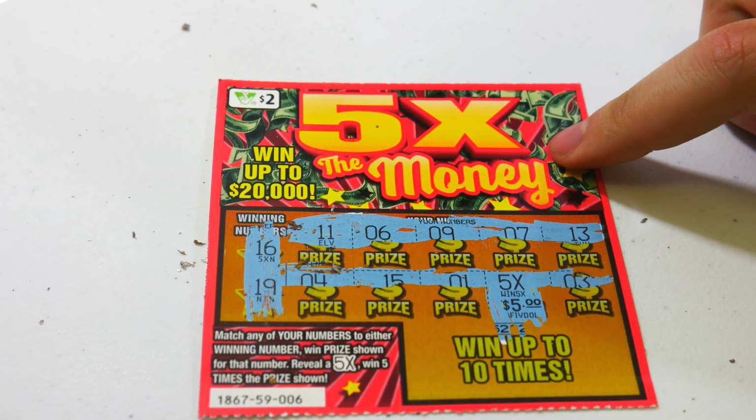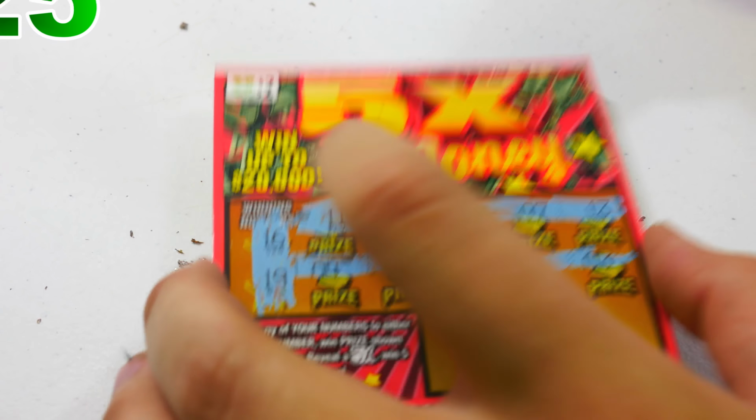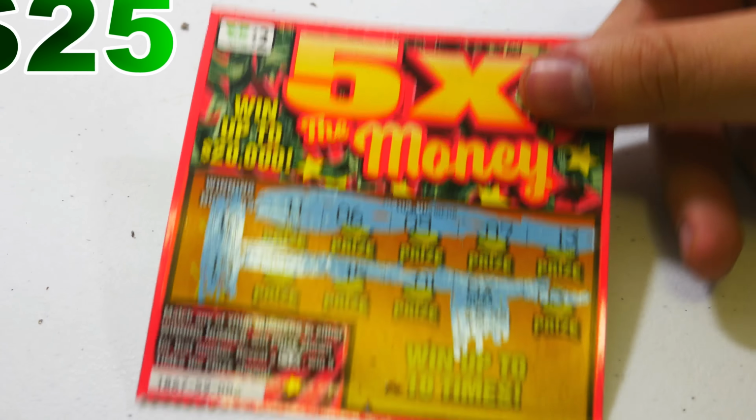We only spent 80 this time. We did not do 100. I was planning on doing over 100, but there wasn't that many tickets in the machine. So check that out right there. 5 times $5. $25 winner already. Let's go on to the next one.